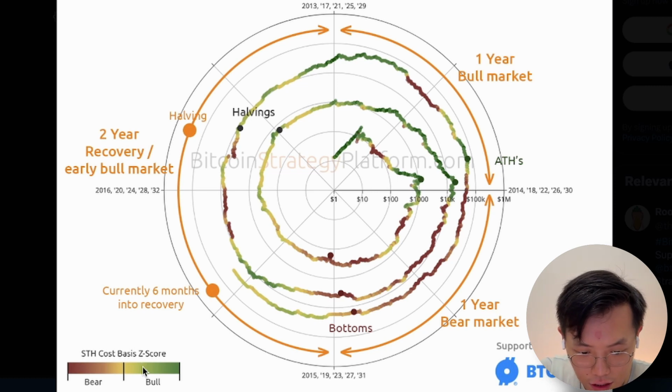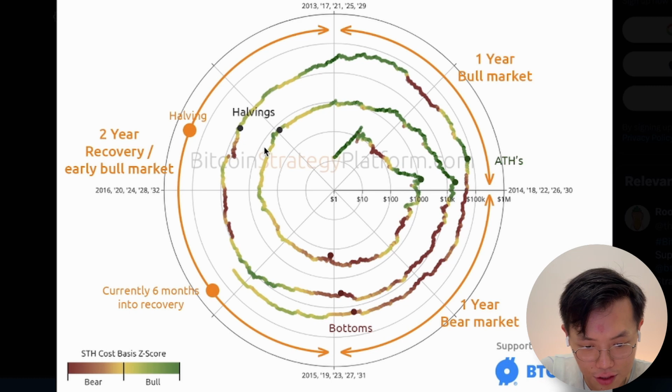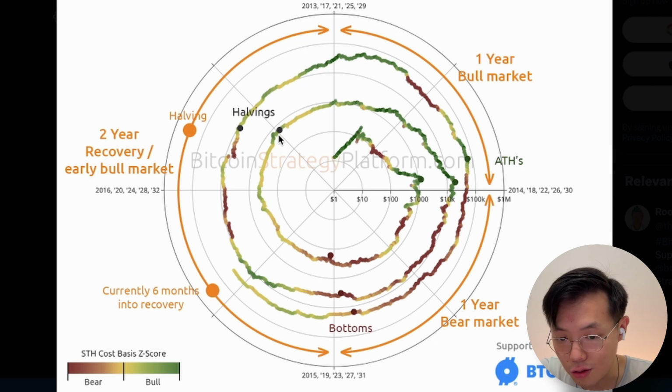The green color here shows that all this green is the bull phase, and a bit of bear, and then the bull phase again. So this quarter here shows the bull phase of each halving. So one bull phase, and then after 1 year, you start to be in the bear market. You bear until you see the bottom. These big dots here are the bottoms for each cycle. Then it comes to the recovery phase. Recovery phase is about twice as long, and then you start to increase back as it gets closer to the halving.